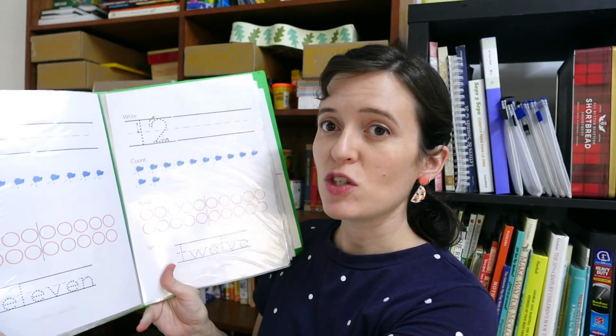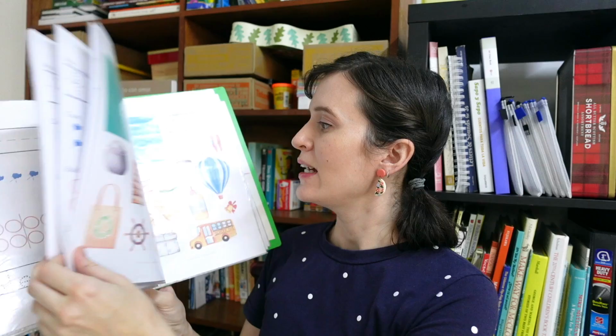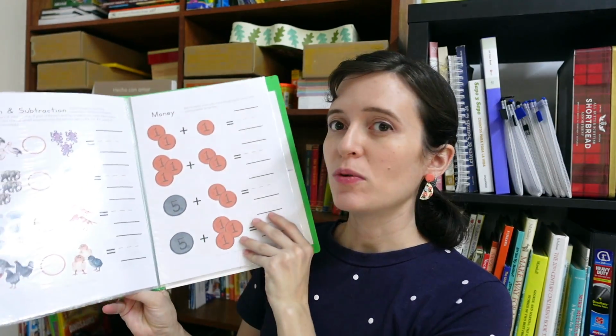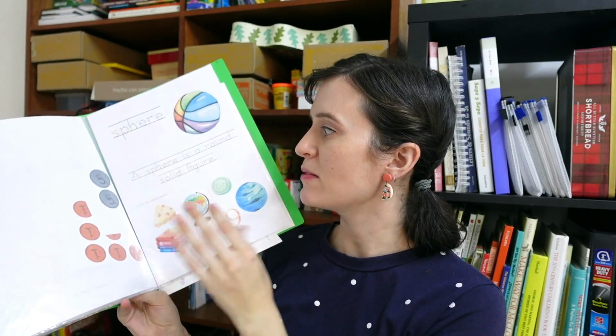Then for this one, you're writing numbers and counting numbers up to 20. You have some different kinds of shapes pages. You get some addition pages and other variety of math-related pages, as well as 3D shapes. There are also math memory statements that are incorporated in Primer as well, that roughly align with Kindergarten Math at Home by Kate Snow, although you don't have to be using that program to use Primer.